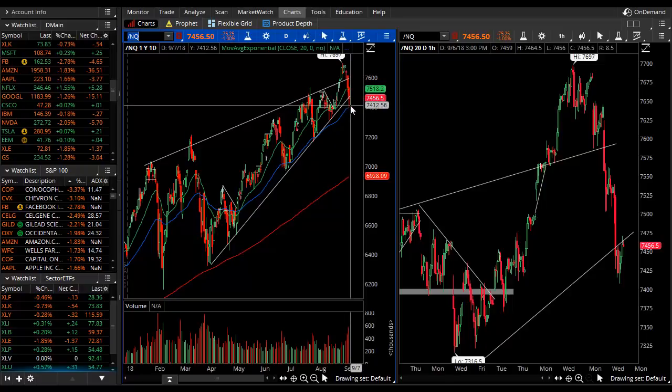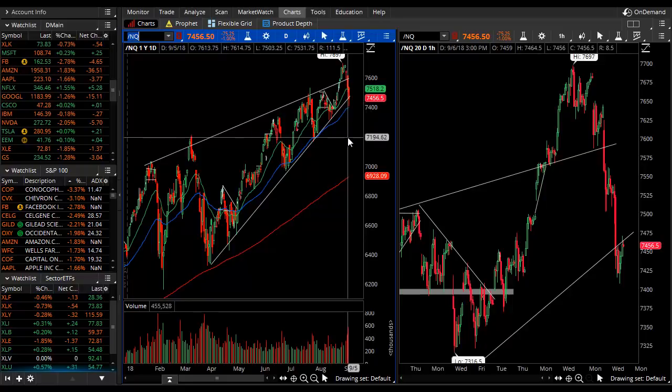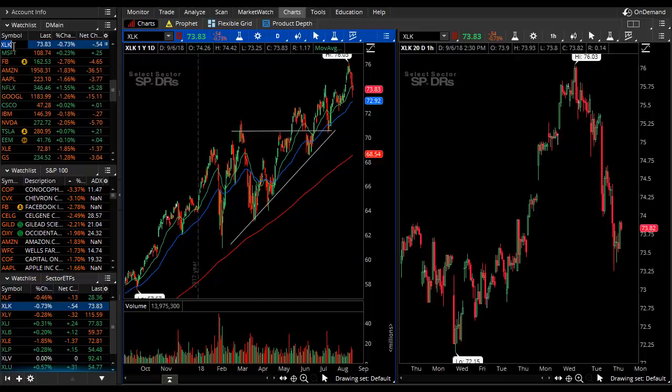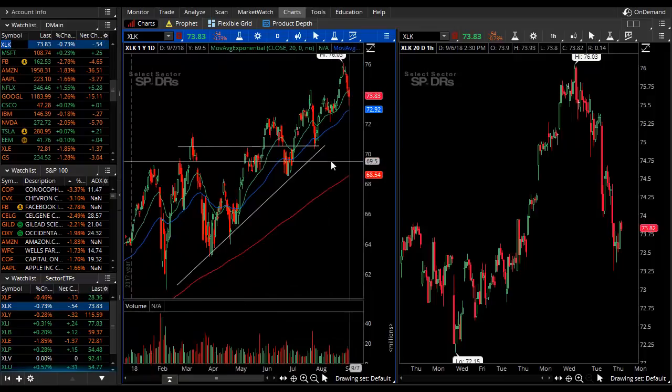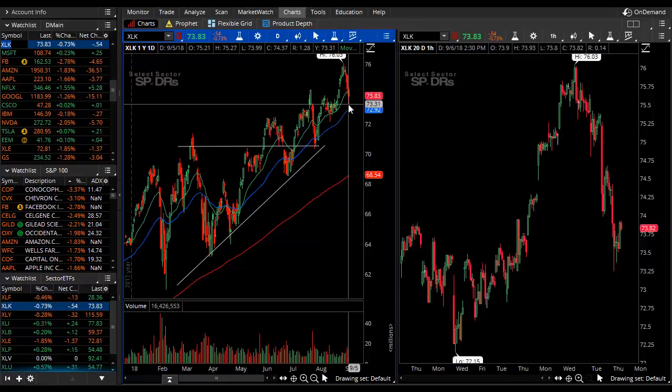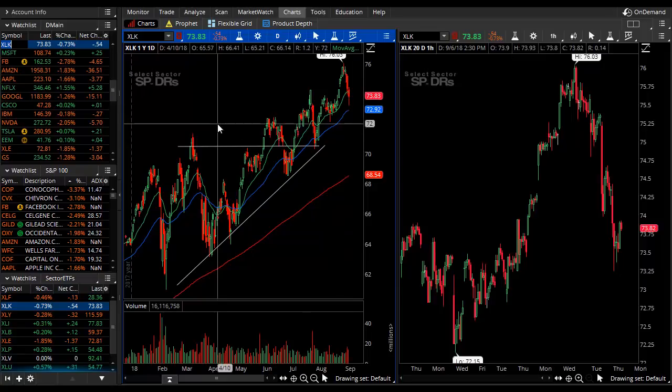But if we do see a breakdown, that could trigger a liquidation event, probably to about 7,200. So we're right at the midpoint of those two outcomes. Going to favor the bull, but prepare for the bear. Now, just take a look at individual components. We'll start with the broader XLK. That's our technology ETF. It also pushed down away from its 76 per share level to about 73, which is a price and EMA target.